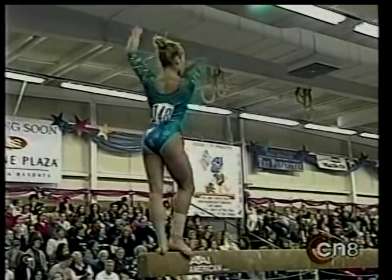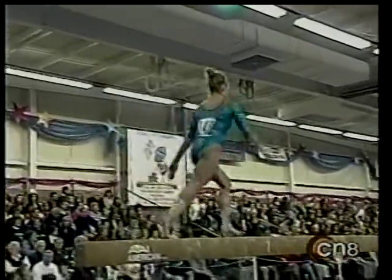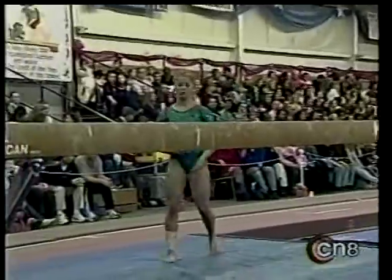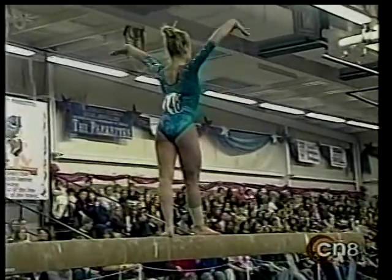That was a great connection, 2 leaps. Almost too much power there, just right over and off the beam forwards. Yeah, that's the point you were talking about. But when she gets a handle on that power, she's going to be amazing.